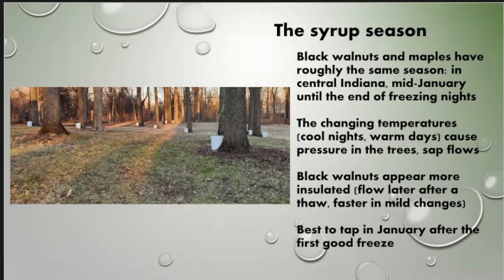And what I would say is really tap in January after the first good freeze for central Indiana. I missed it this year. There was a cold snap at the end of January, and I missed that first weekend. I don't know, it seems like we made up for it later. We've had some good flows too. I missed that one, but it's held up. We've had a long season.